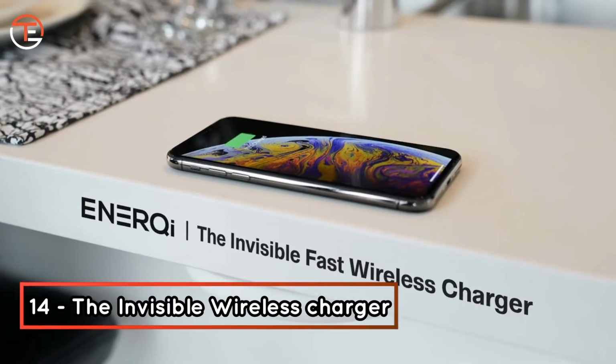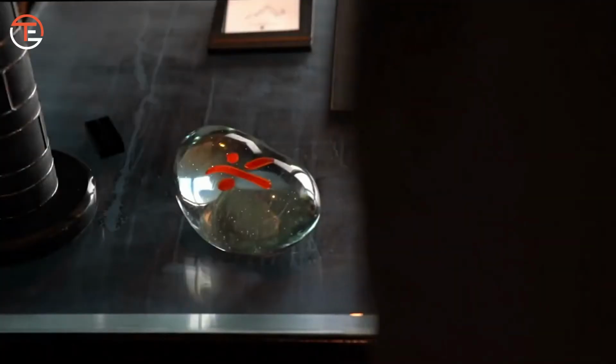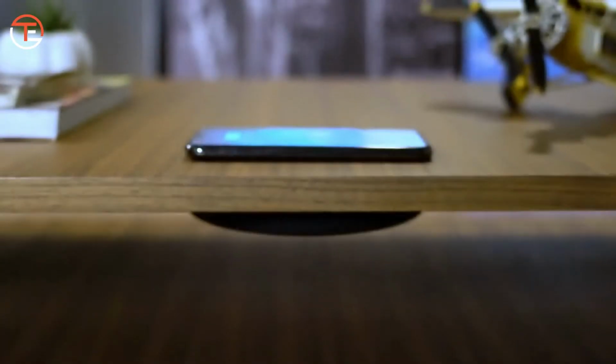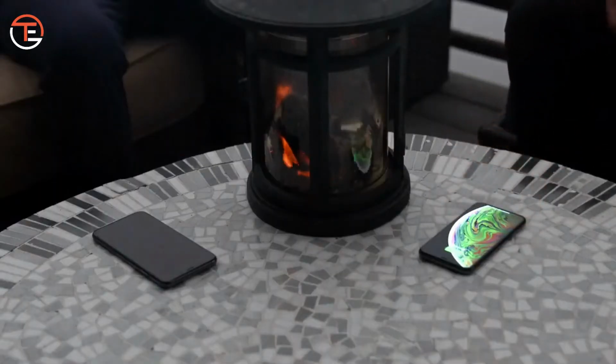Number 14. The Invisible Wireless Charger. This gadget takes wireless charging to the next level by turning your regular furniture like desk and countertops into wireless charging platforms. It can simply be attached under the surface of your tables, desks, and almost any furniture, while your phone goes on top and gets charged.